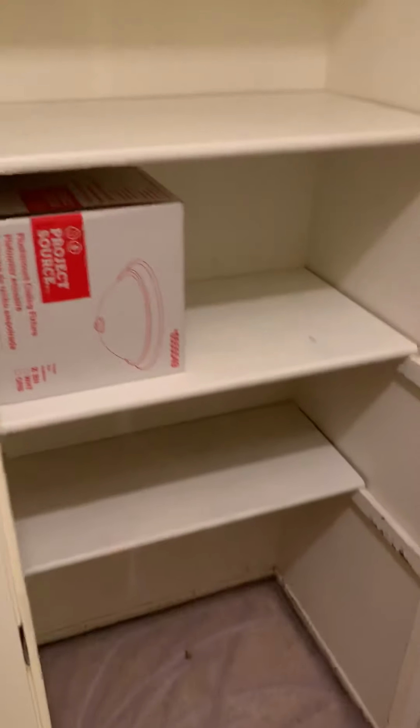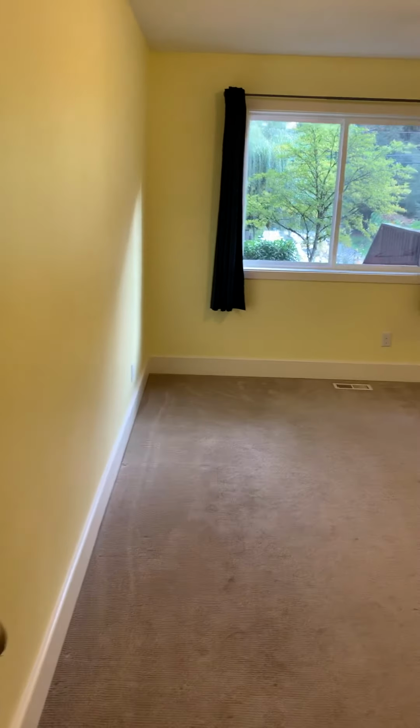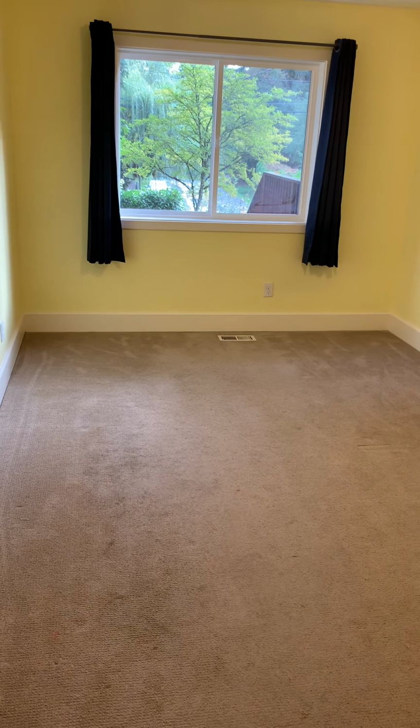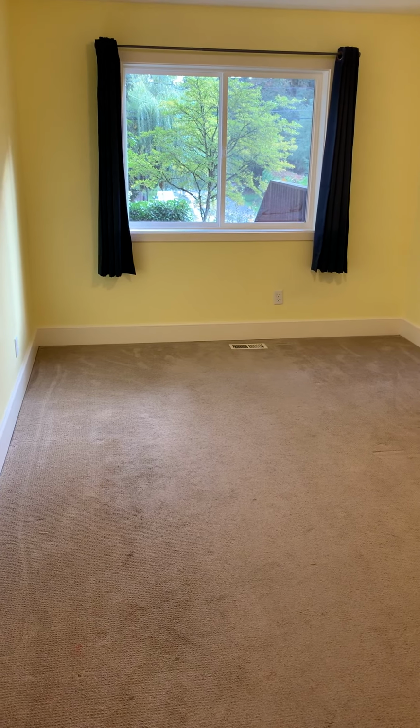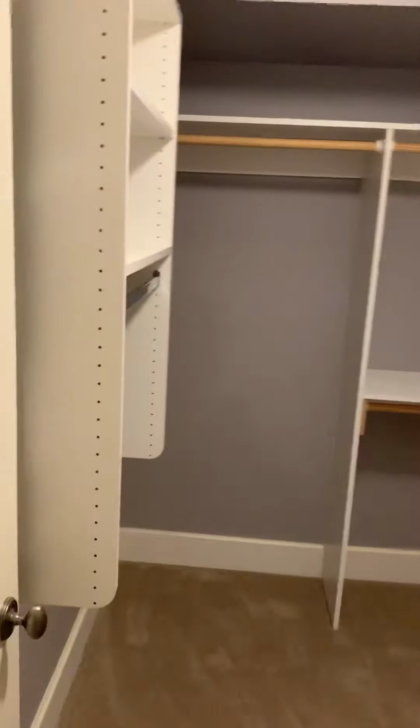Down the hallway, we have one bathroom here. Linen closet. There's the crawl space access. And then you have one bedroom here. There's two long, narrow rooms. This is probably 13 feet by 9 feet. Same with this one here. Old carpet and new carpet. Nice master closet.